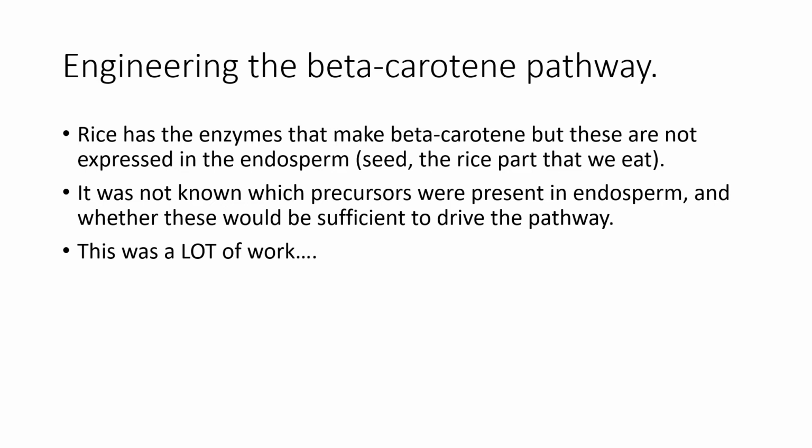And at the point people started this work, it wasn't even known which precursors were present in the endosperm, as to say, what enzymes you would even have to start looking for to put in to make your beta-carotene. So it was a huge amount of work to get this sorted out, to figure out what was going on, and to identify genes that could be used for the purpose of making the beta-carotene in the rice.